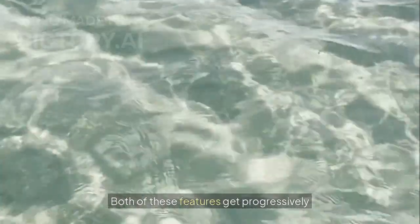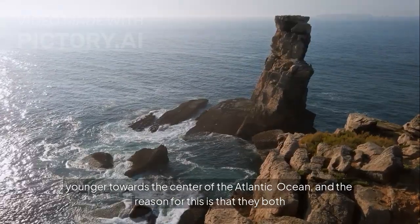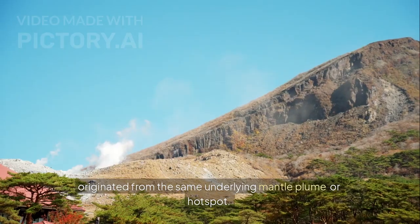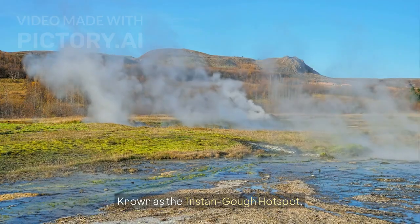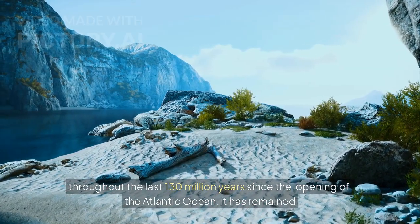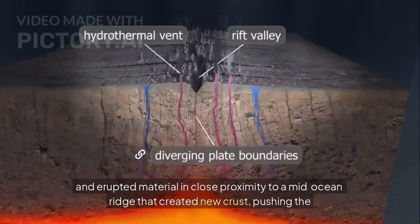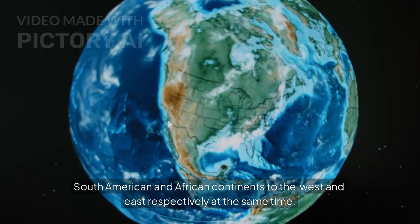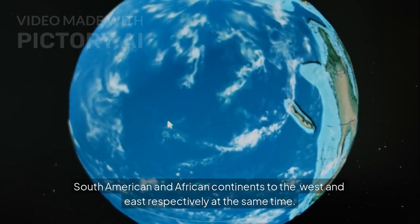Both of these features get progressively younger towards the center of the Atlantic Ocean, and the reason for this is that they both originated from the same underlying mantle plume or hotspot. Known as the Tristan hotspot, throughout the last 130 million years since the opening of the Atlantic Ocean, it has remained and erupted material in close proximity to a mid-ocean ridge that created new crust, pushing the South American and African continents to the west and east respectively at the same time.